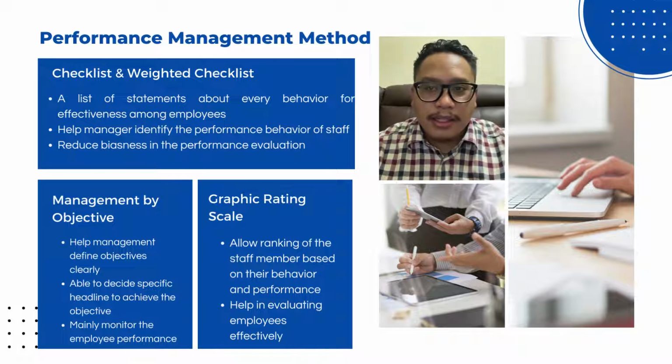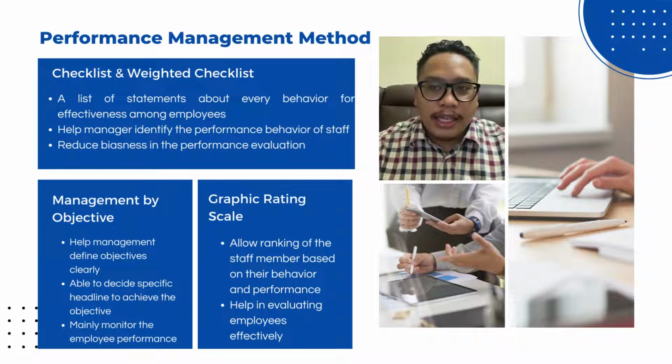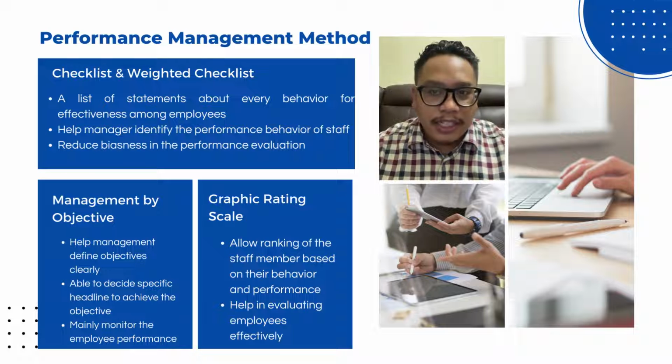Second method is the management by objective. In this technique, it would help the management to define the objective clearly and convey the same to the workforce. The management of IKEA would be able to decide the specific deadline for the staff members, so that the staff members have to complete the task being given before the deadline. The management mainly monitors the employee performance and discusses the performance result with the employees.